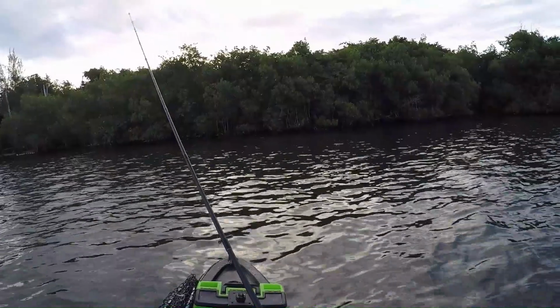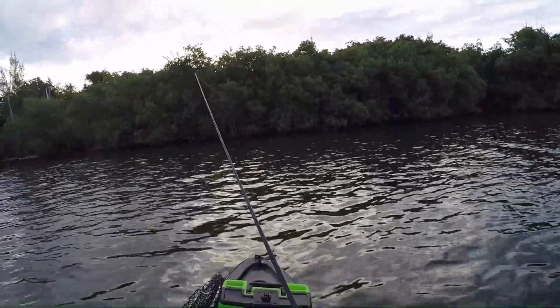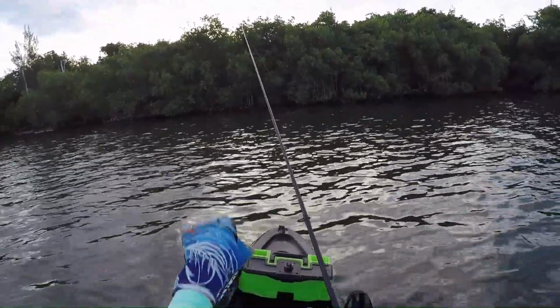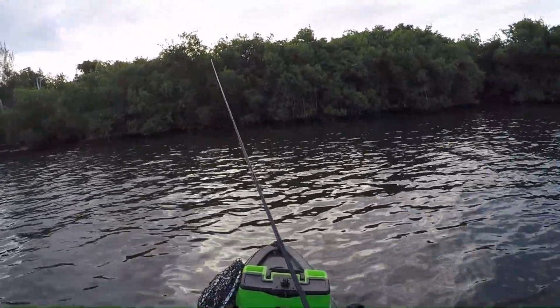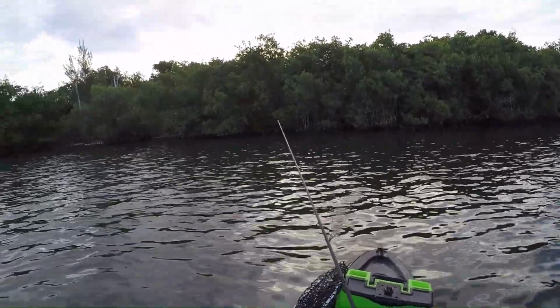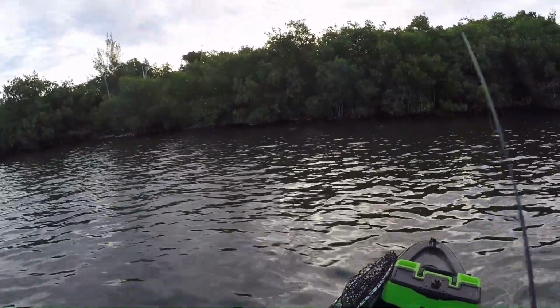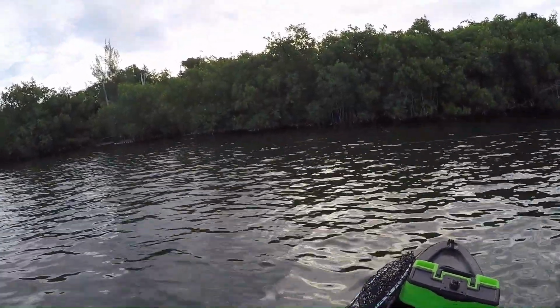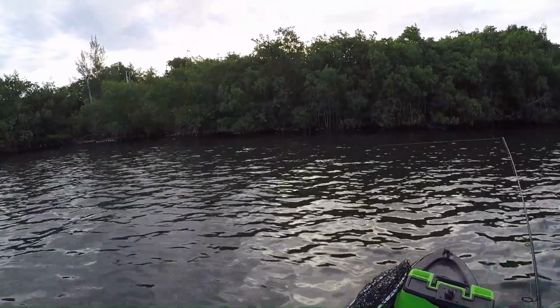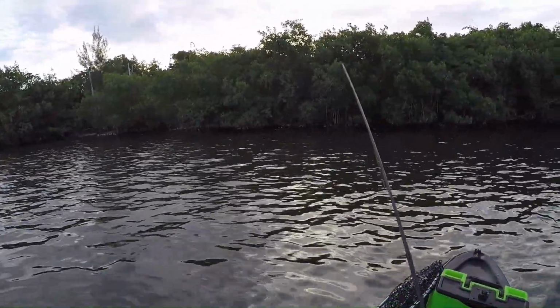But the higher the sun gets in the sky, the more prominent that shade line is going to be, that shadow line. And you want to get as far back into that shadow line, that shaded area, as possible. That's where the fish are going to be hanging out. That's where the water's coolest. And you got to not worry about losing your lure in the mangroves. You know, just send it. Don't worry about it. If you lose it, you lose it.